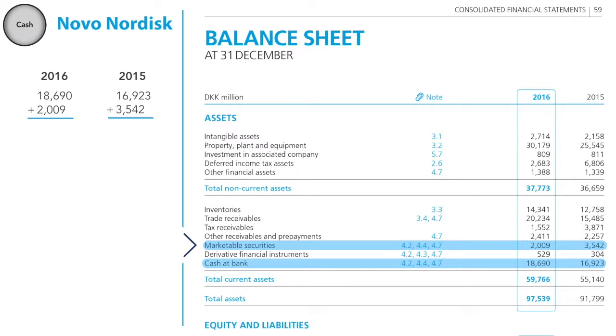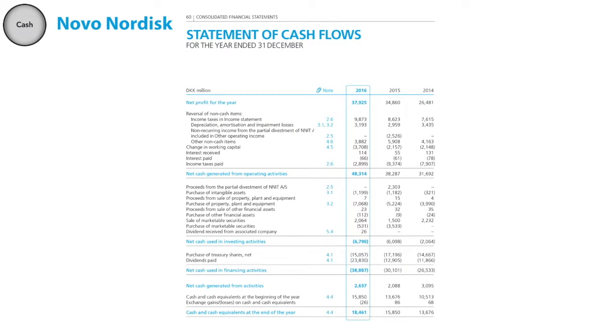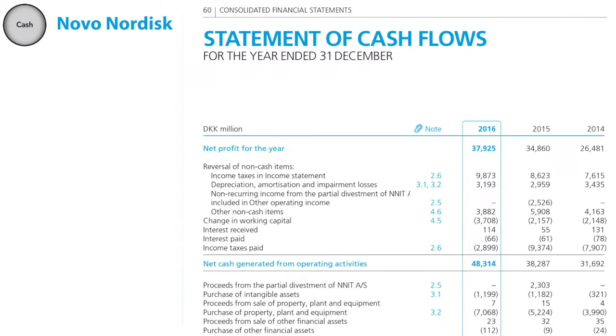A small increase from 20,465,000,000 Danish kroner in 2015 to 20,699,000,000 Danish kroner in 2016. Novo Nordisk continues to hold about the same size pile of cash. When we look at the statement of cash flows on page 60, we see something more eye-catching.